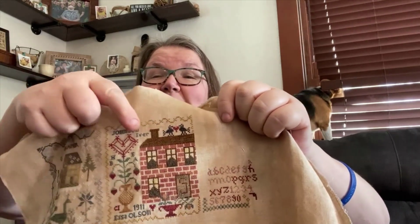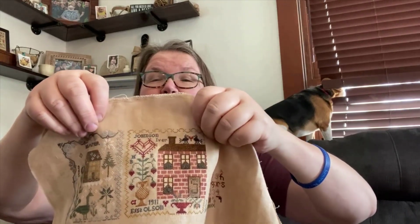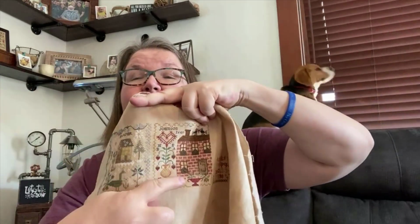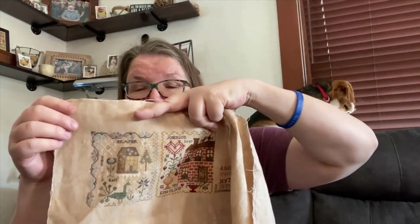My dad's dad was Ivor Johnson, and you can see that there. I took out a little crow that was right here. And I put my grandma's name here along the bottom. She was Elsa Olson, and they were married in 1911. And I was able to sneak in some initials right here.